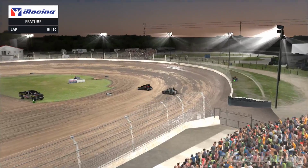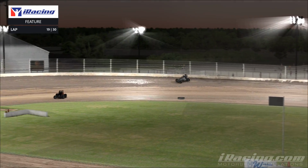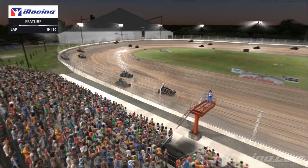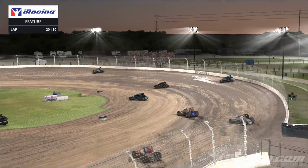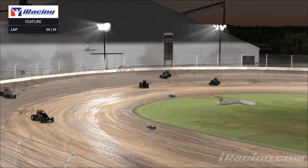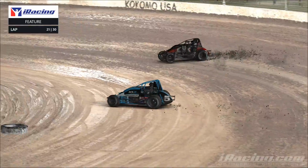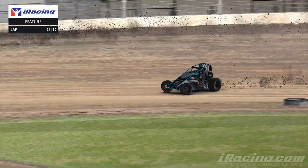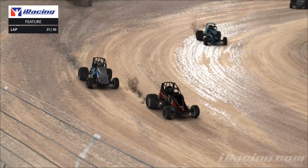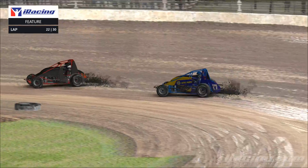Nose to tail on the top side. Jones goes down to block the bottom. Hooks it up, pulls away. Got a fairly decent gap now. Thomas in third. We've got a car in the wall, a couple of cars in the wall. 3-car battle for this third spot. So Cardwell working the bottom. Kruger is up on top. Justin Thomas in the middle, and we are back under caution. Looks like that might have been Stanton who brought that one out.